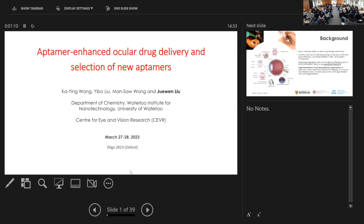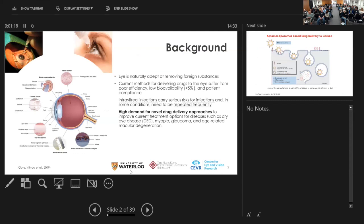So this first session is about aptamers, and my lab does not do too much of therapeutics. So I will share with you the only thing we do first: deliver to the eye. We usually use eye drops, and we want to have the eye drop stay on the surface of the eye for a longer time.